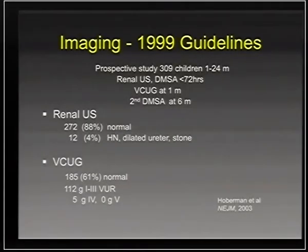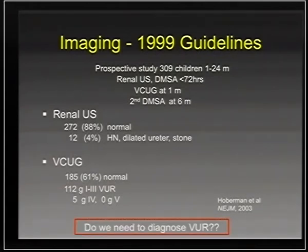This began to really become questioned in the early 2000s, primarily with the Hoberman study and then multiple studies that followed that looked at ultrasound and VCUG and found that most children didn't indeed have reflux, and that when reflux was found, it was in general low grades. And they really began to question whether or not we needed to be diagnosing reflux, at least in all children.